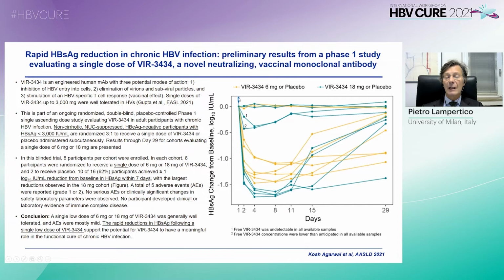One single injection led to a 1.5 decline of S antigen with 18 milligram, maybe something less with 6 milligram. After this profound decline, there was a plateau phase, and then a rebound phase in many patients, but not in all patients. Some of the patients, S antigen remained 1 or 1.5 log lower compared to baseline. So potentially very interesting study.